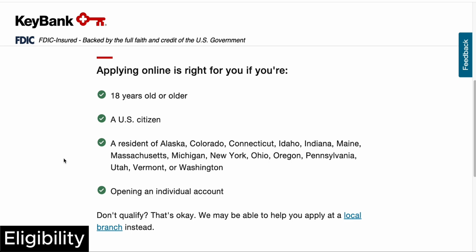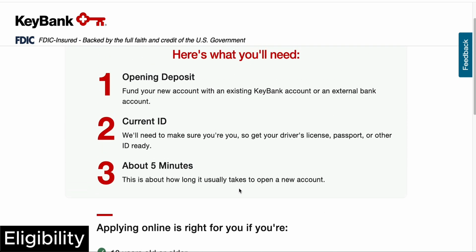So yes, there are several states where you could be a resident and be eligible for this bonus, but there are some missing if you notice. So you have to be a resident with a U.S. address in one of those states. And also you have to be opening an individual account, which is that KeyBank Smart Checking Account.